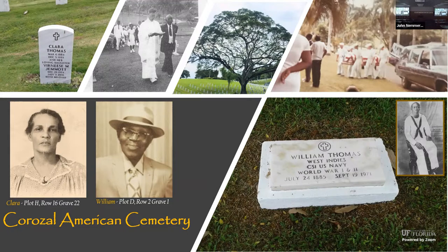On the Corozal American side, you see pictures of the homegoing service of my grandmother, Clara Leslie Thomas, and my grandfather, who became an American citizen through his ascription through the Navy in World War I and World War II, and later worked on the Canal Zone. And of course, his service in 1971, the manicured, pristine existence of two of my ancestors and my aunt, Bernice, who is also buried there beginning in 2016. So again, we see that disparity in the final resting place.